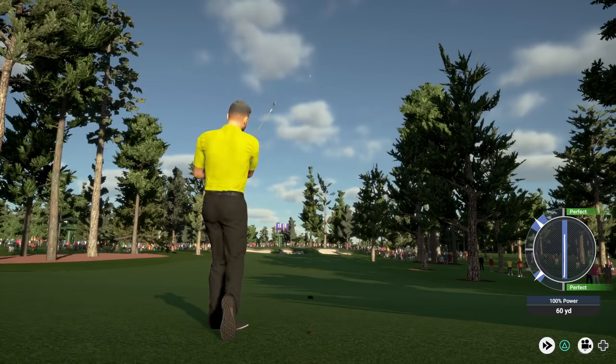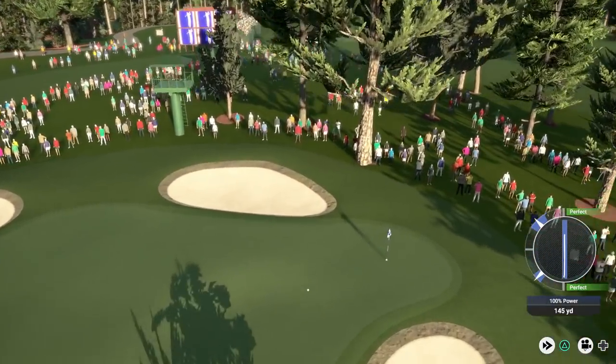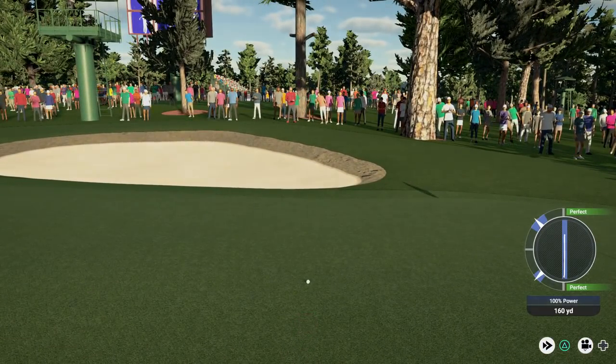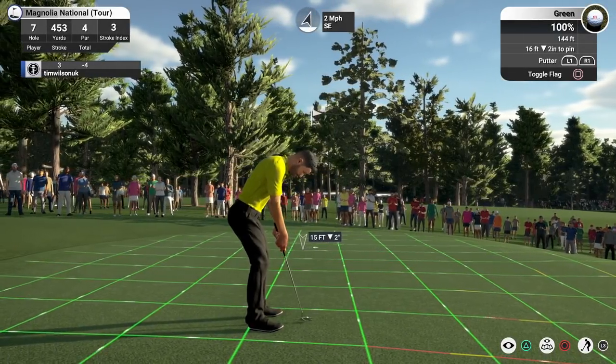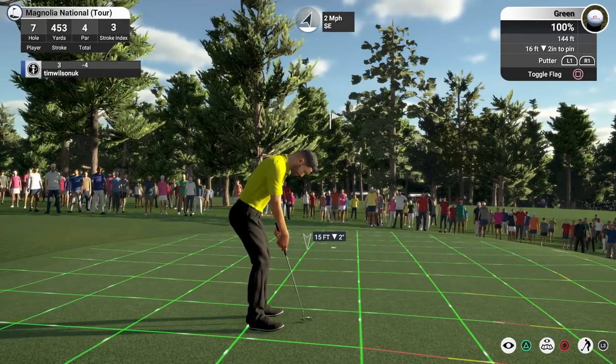I wouldn't even count Rory out at the moment. I mean, he had a pretty up and down round yesterday, but I would not count Rory out. If he comes back with a blinding round of 65, 66 today, he could well be back in the mix.